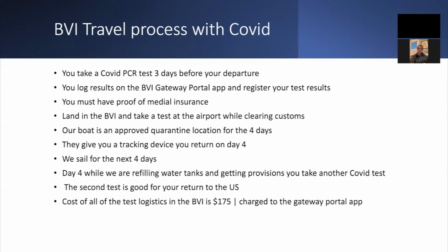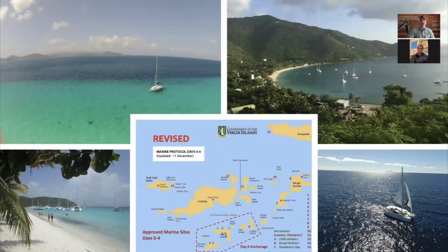Then that test is going to be good for the test that you need to get back into the United States with. So although the British Virgin Islands requires that test after 4 days, once you have that test, someone could go intermingle anywhere in the islands and all the public areas and things like that that they want to. After that, if people wanted to go to beach bars and rub elbows with people and hang out, there was no problem, that would be possible. It really depends on the group.